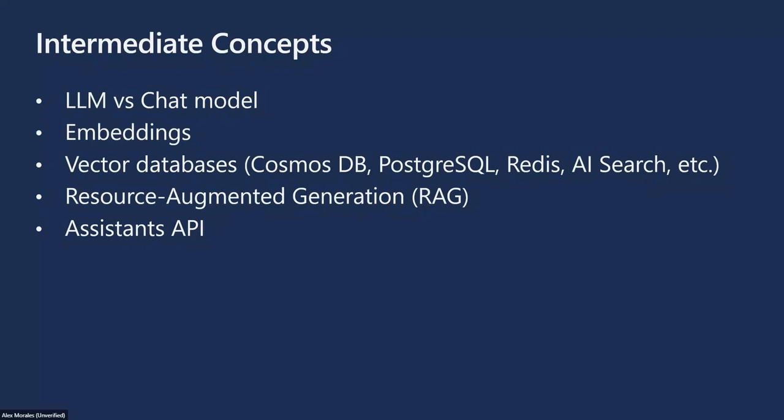Okay, so embeddings. Embeddings is a very important intermediate concept, which we'll be looking at very closely in a demo. This is a vector, an array of numbers that represents the text as a set of numbers. So the official description says an embedding is a vector of floating point numbers. It is the distance between 2 vectors that measures their relative relatedness. All right, so we will talk about what they do in a second.